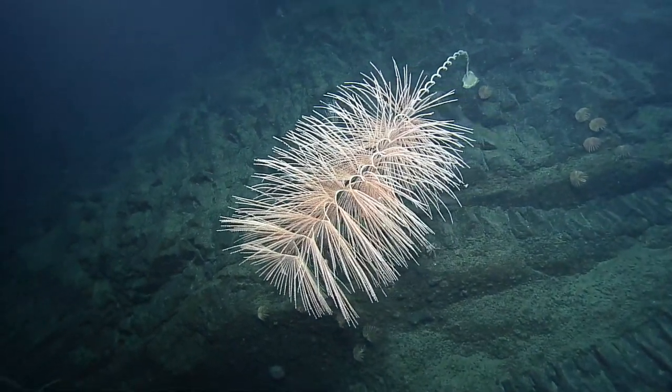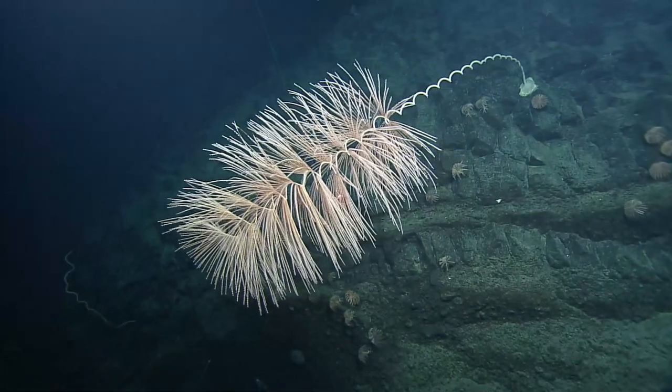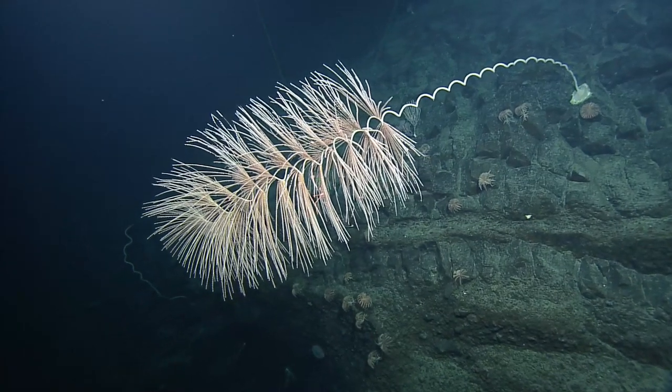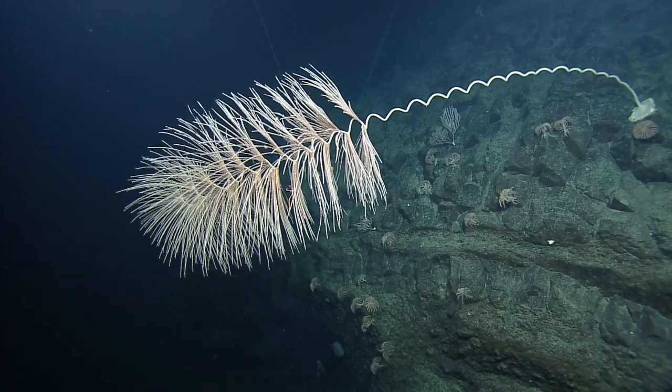That's a really cool shot. Yeah, amazing. It's really beautiful to see how the stem just kind of spirals.